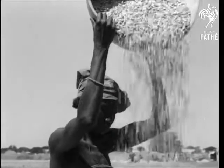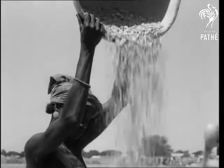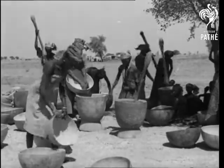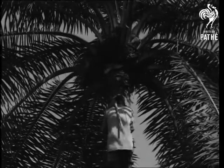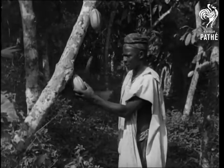One of our cash crops, and one which does not need much water, is groundnuts. But Nigeria is a land of contrast, for in the south it rains more often and the people are occupied in obtaining the products of the oil palm and in tending the cocoa plantations.